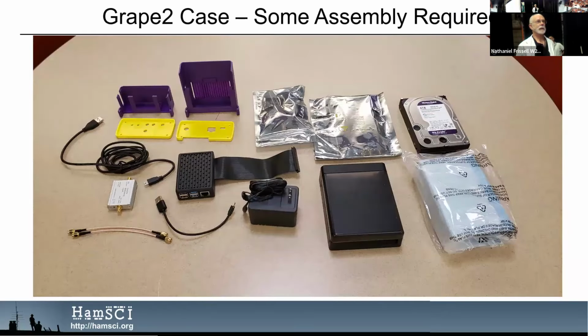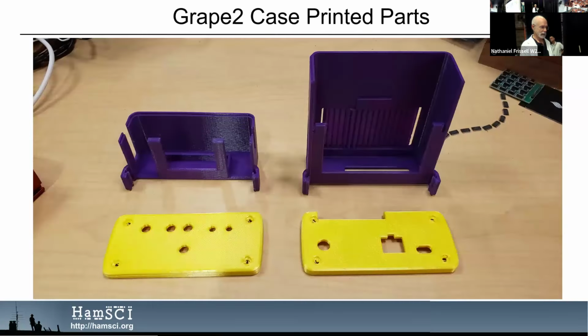Then you put all the pieces parts together. Some assembly required, and that's what I'm finishing up right now. These are the 4 3D printed case parts. Thank you to, I think it's Majid. If I got that wrong, I apologize. I'm terrible with names, but he did a phenomenal job of designing this case. I'm still in awe at his work.